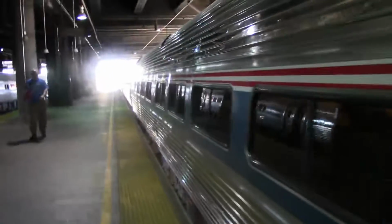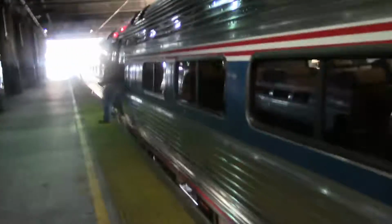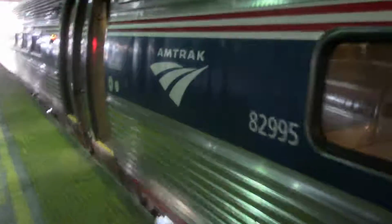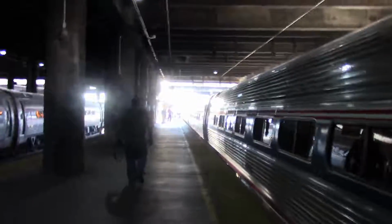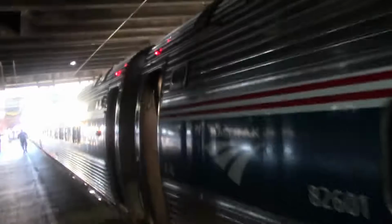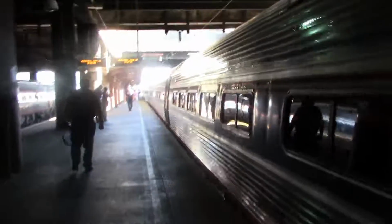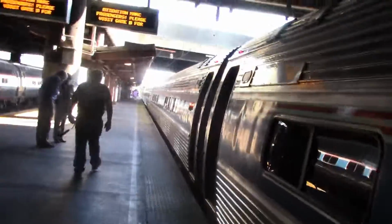We can go up front, yeah. So cool, huh, Dad? I want to get a good window seat too, once we get on. Yeah, let's go in here. Come on. Yeah, we're going to wait at Halethorpe, Maryland. That's the whole plan. Let's just go in here. And we'll see the whole train later. Come on.